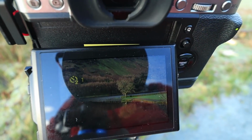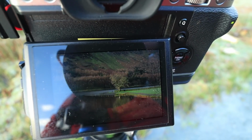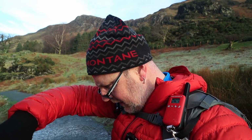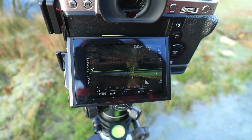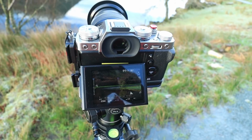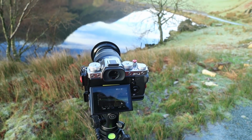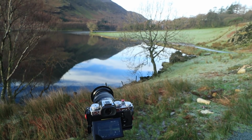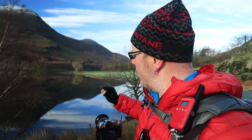This will end up a square crop probably. I may actually change the lens. I might put the longer lens on, but I don't think I need to. I think that's nice enough as it is. 55mm. I think we are okay for that. I'm just going to check my images. Yeah, I quite like that. I think that's quite nice. That's a nice simple little shot just to that little tree.